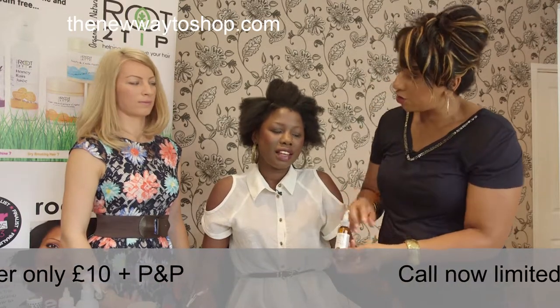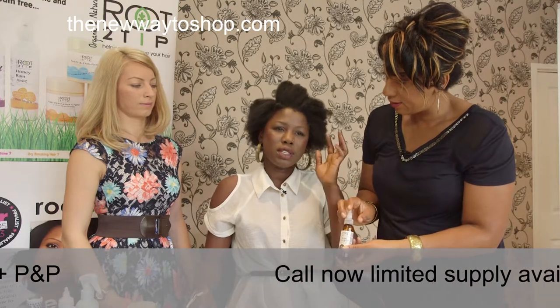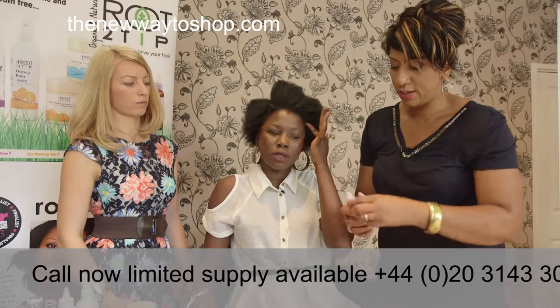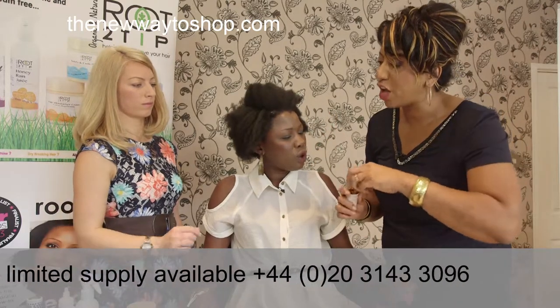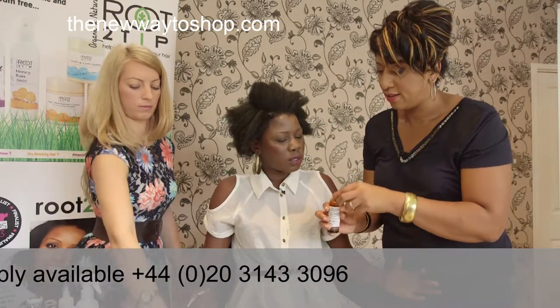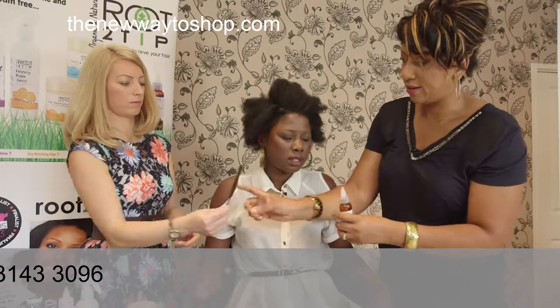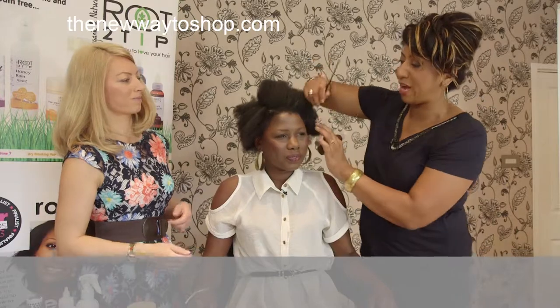So this goes onto your scalp. Instead of moving your fingers, you move your scalp tissue to help the blood to flow. Well, let's have a little go. You do it overnight or in the morning, and it's supposed to be in your hair for 7 to 9 hours, and then rinse it out. Okay, let's have a go then. Let's see how effective it is.